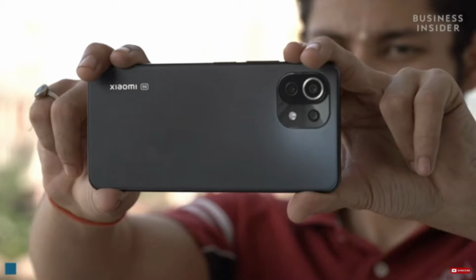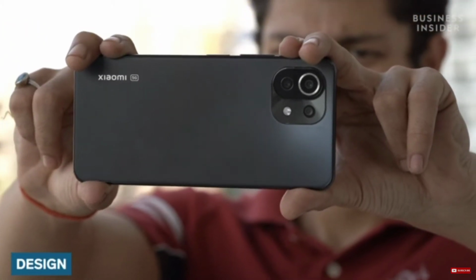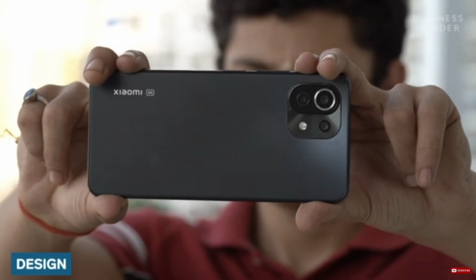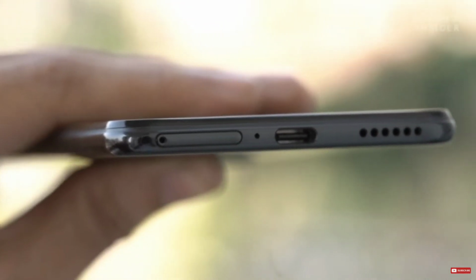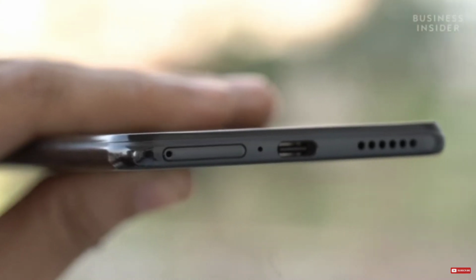Today I'm telling you the top features for the Mi 11 Lite NE 5G. In line with Mi 11 series, the Mi 11 Lite NE 5G also supports a sleek frame. The phone is lightweight at just 158 grams. The phone comes with USB Type-C charging port but misses out on a 3.5mm headphone jack.